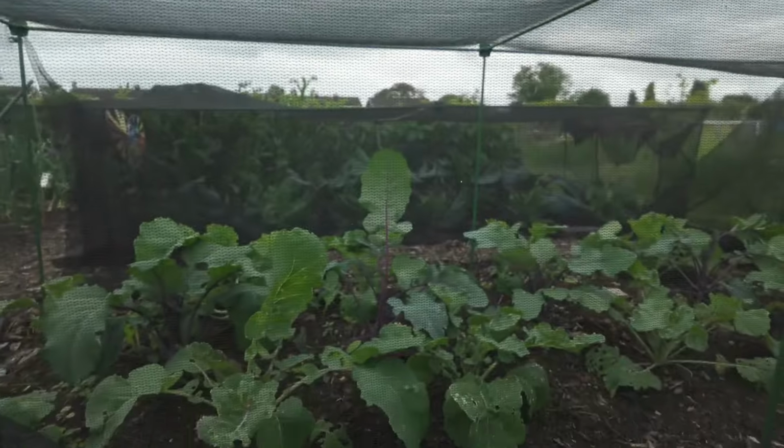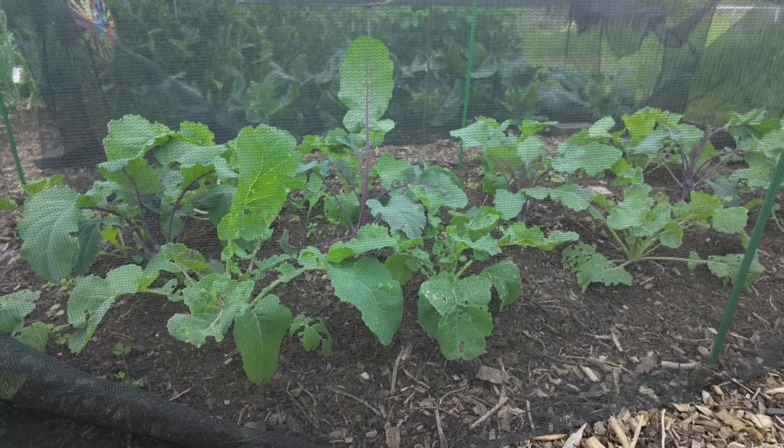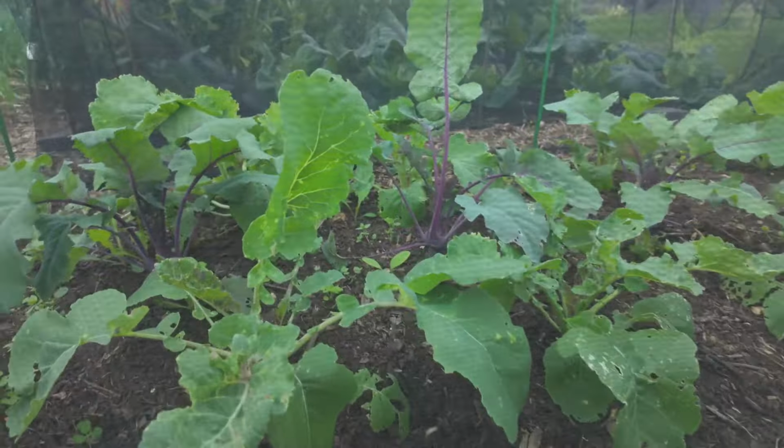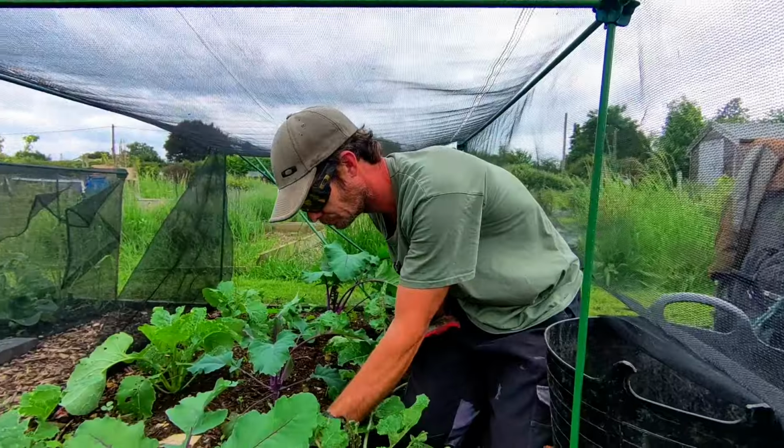Right, so in this bed here with the kohlrabi and the swede, there's a few weeds coming through, so I definitely need to get in there and pull them. So that's the next job.